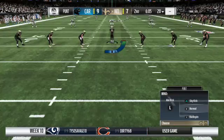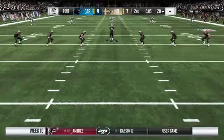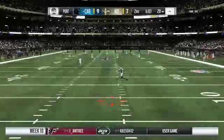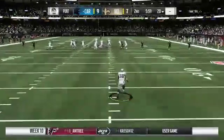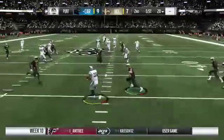You're exactly right, partner. This was all set up by a great punt. And if the ball goes in the end zone, this never happens. So great call. Give the punt team and the punter some love.